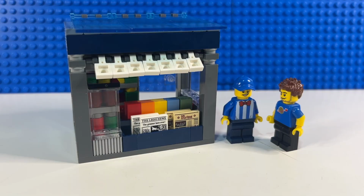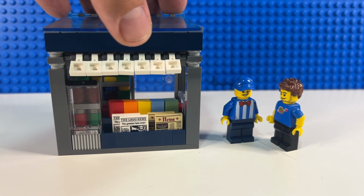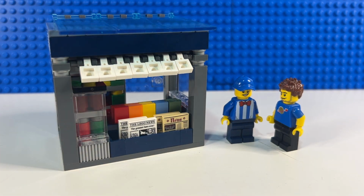And here's the finished article, and firstly I have to say they have squeezed an awful lot into a very small space. The whole newsstand itself is only 6 studs by 10 studs, and like I said, they've squeezed an awful lot into it, so I'm going to show you a few of the details that I really like.